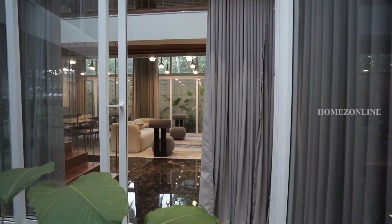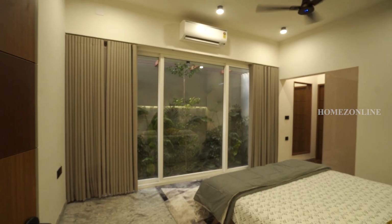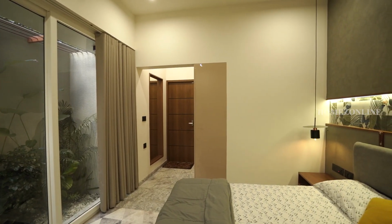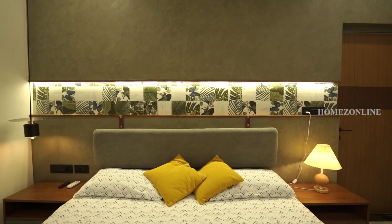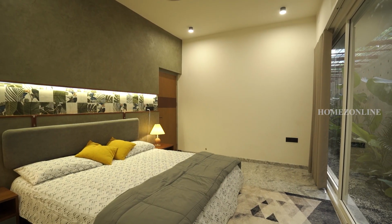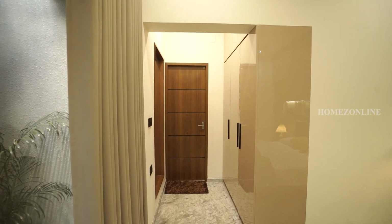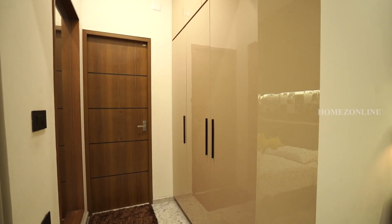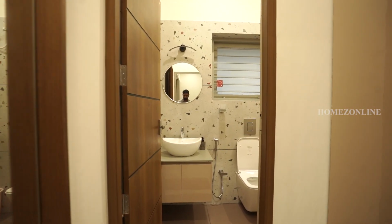Next, we will inspect the bedrooms. 2 amazing bedrooms are designed on the ground floor. This is a beautiful bedroom with a double cot bed and wardrobe. Large glass windows are used here. The color combination used in this bedroom is just amazing. A large beige color wardrobe is used here. This bedroom also includes a bathroom.